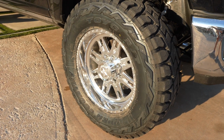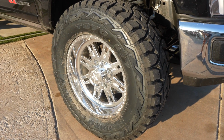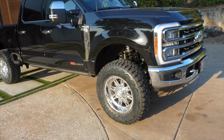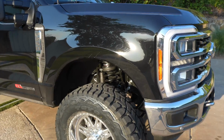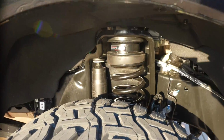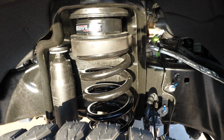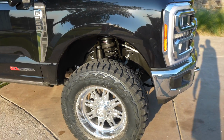The reason I went with a 20-inch wheel was I wanted a little bit more tire wall. A bigger tire usually means a little bit more off-road and gives you a little bit more cushion. It was just the look that I was looking for. There is the Ready Lift. It's a 2.5-inch suspension spacer, so it did not change my ride quality. It just lifted the front up 2.5 inches.